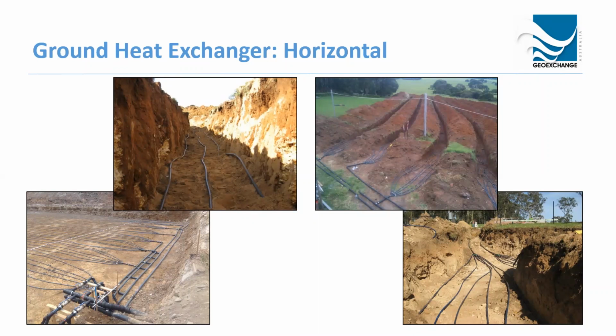That's a lot slower because obviously you've got to wait for all the backfill to happen and then come back. So if possible, suggest looking for a wider trench so that you can get more in the bottom of that.